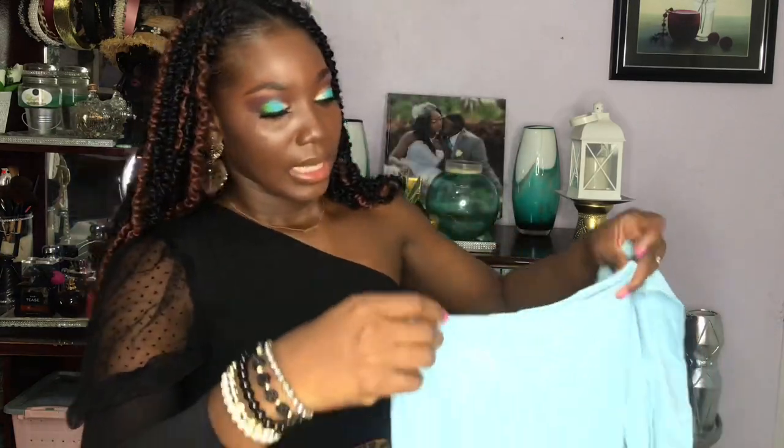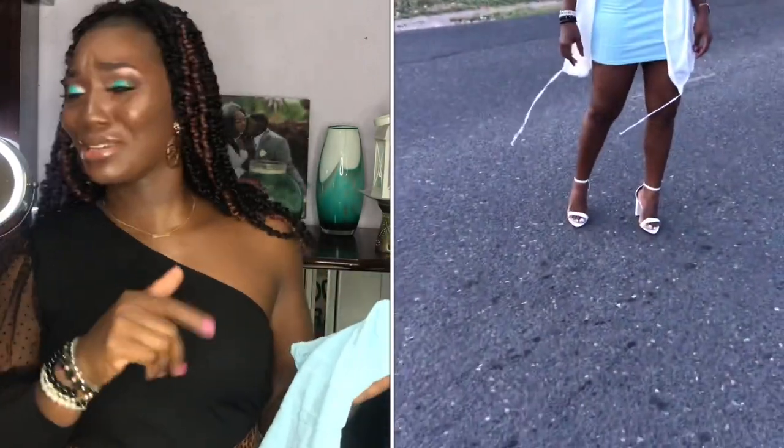Let me get makeup on it already. I'm going to wear this something yet. Anyhow, this is, as I said, a mini skirt slash bandeau set. I think it is so cute. Dress it up, dress it down, throw on your jacket over it.